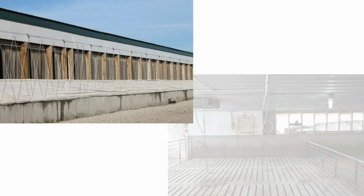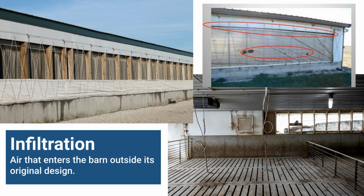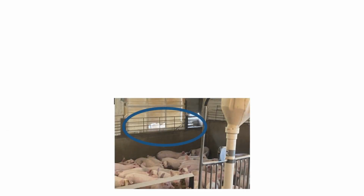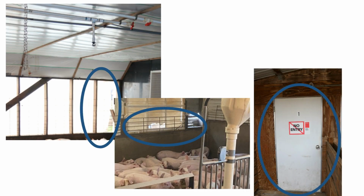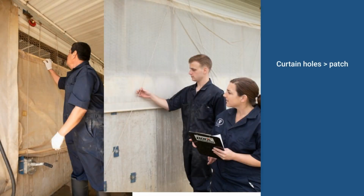Each facility has been designed for air to enter the barn in a controlled manner through the inlets or curtains. Anytime air enters the barn outside its original design, this is referred to as infiltration. Common infiltration areas are holes in curtains or walls, drooping curtains, gaps in doorways, leaky seals around inlets, open doorways, stuck or missing louvers, pit cleanouts, and any other places that air might enter the room that are not the originally intended entrance methods. Use tape or curtain patch to close holes in curtains.